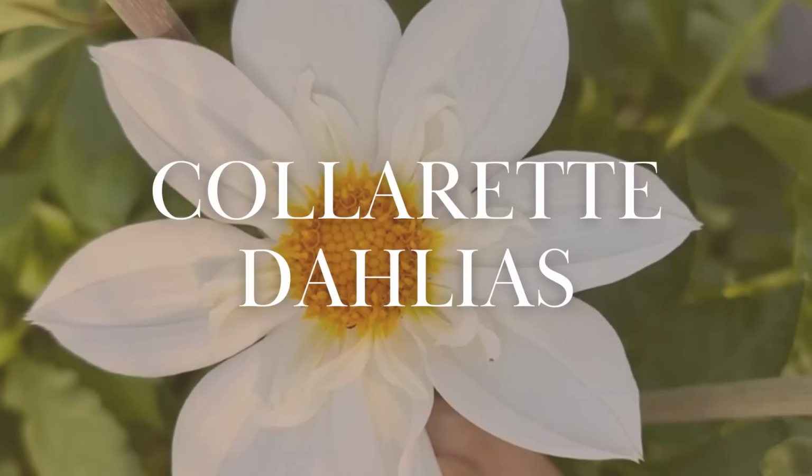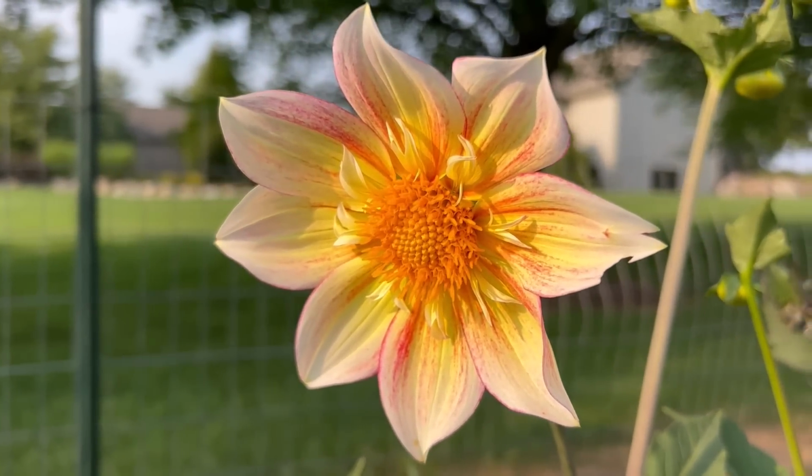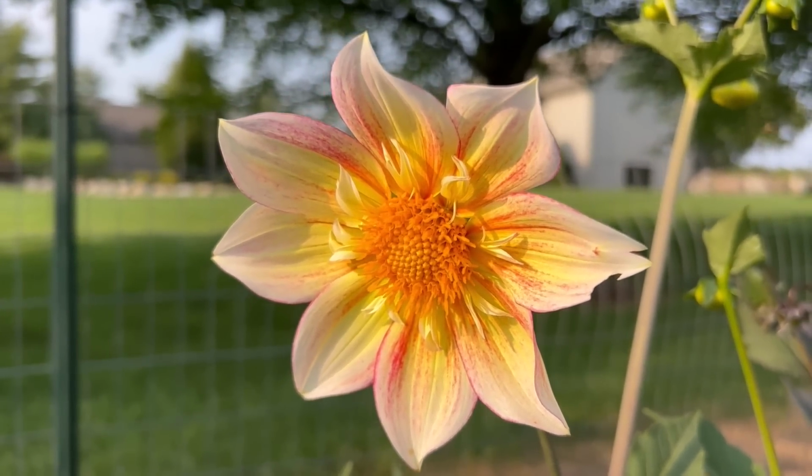Collarette dahlias are known for their distinct petal structure, a ring of larger outer petals with a smaller collar of inner petals around the center. These playful flowers add charm and variety to arrangements. One such example of this kind of dahlia is the variety Pooh.